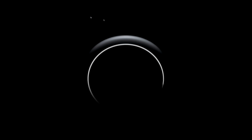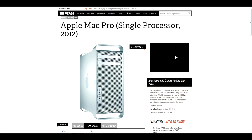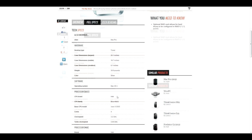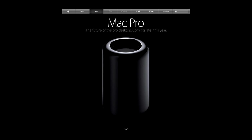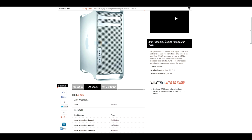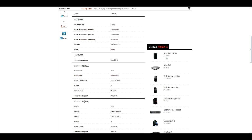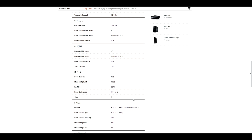You would have seen, if you're following Apple, the new Mac Pro, the cylindrical shaped one. I will be comparing last year's Mac Pro to my custom built PC. Not the new one, since we don't have enough specs of a new Mac Pro. So whatever it says, I'll be comparing the old one. These are the specs.